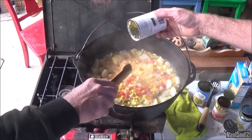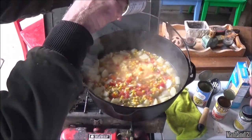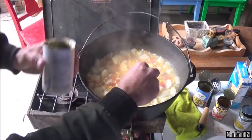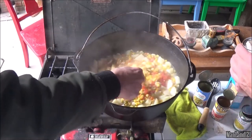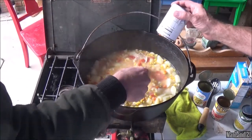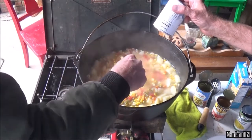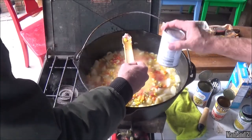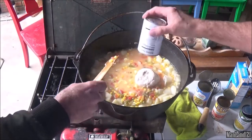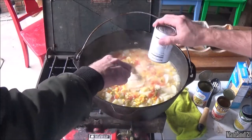Here, strain that now. Let me get this can of mushroom going on. Strain the mushroom. Oh, what was that? That's a solid skin of mushroom, man. What is that? That's a big old mushroom. What the hell is that? Mushroom lung. A lung of mushroom. It'll melt. Throw it back in there. There you go.